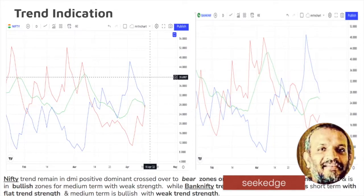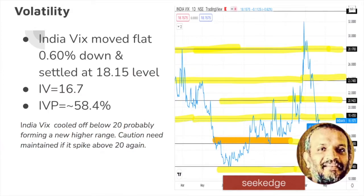Medium term, anyway, both indices have the trend in the bullish zone. So anyway, day by positive. Short term, there is a small crossover shift in the momentum that has happened only in the Nifty. The Nifty trend, nothing has happened. Volatility: VIX was flat more or less, 0.6% down. So 18.15 was very close to 20.